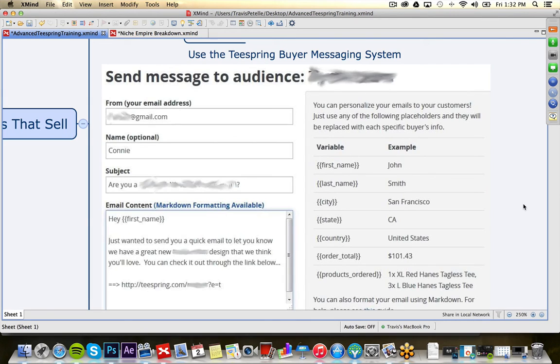Every single one of these emails sells shirts, and the more shirts you sell, the bigger the amount of shirts that these emails can sell for you. Just like building your own list, except Teespring has control of this one, so don't get your account banned or something like that. And there are lots of other ways to grow buyers lists without this too.